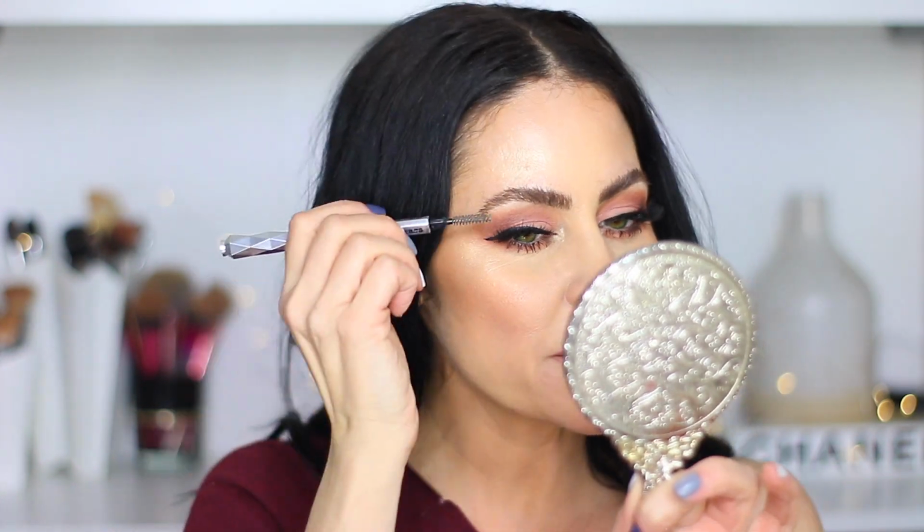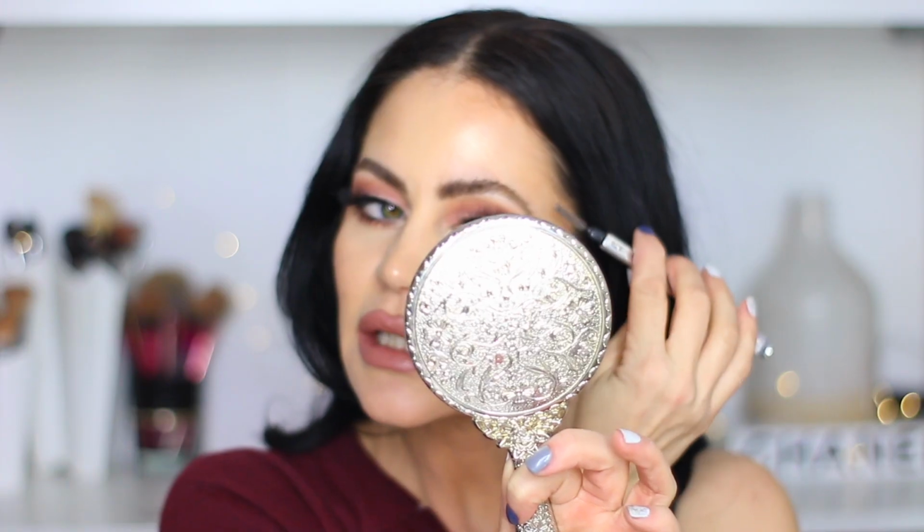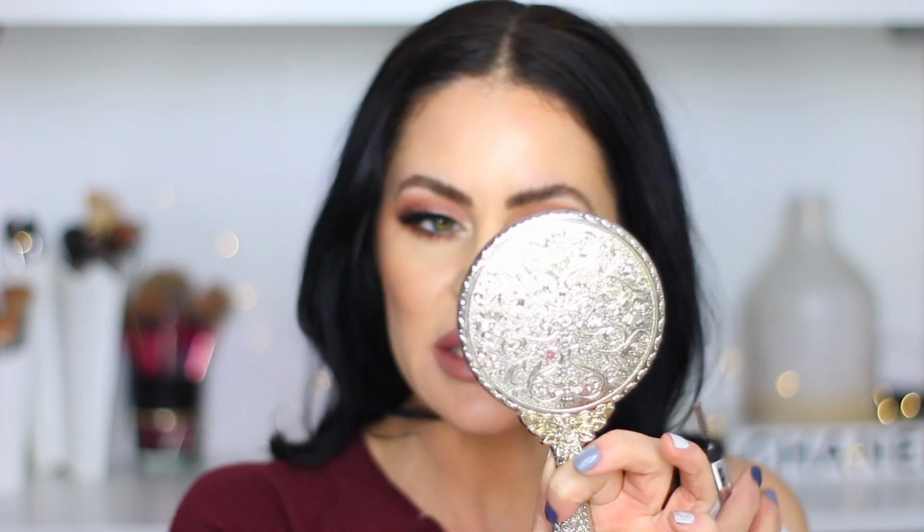Okay, guys, so this is the final brow situation. It's been a little while because I took a phone call and I ate some lunch and all that. They're not perfect, but I think that's the whole idea. They don't have to be perfect. It is kind of a sloppier brow look in a sense because they're fluffy and you see the hair strokes and your hairs are kind of standing up. It's like a fluffy brow situation.